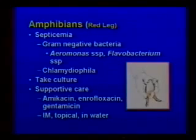Now I'd like to talk about amphibians. Well, one of the main things amphibians get is something called red leg. And here you can see, I didn't have a great picture of this, but this is kind of like a little toad that's being restrained, and this is what it looks like. It's septicemia, and they just get a hyperemia in their legs. And these also, amphibians are afflicted by gram-negative bacteria. Aeromonas, Flavobacter, and actually Chlamydophila can also cause problems in amphibians.